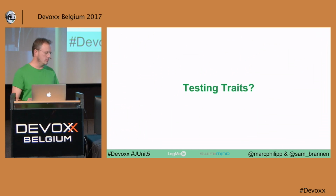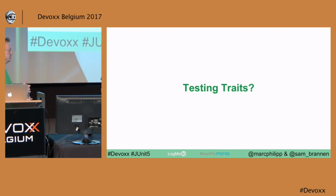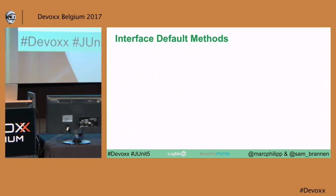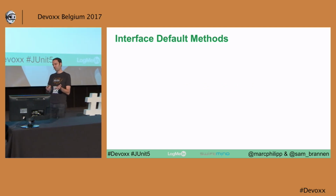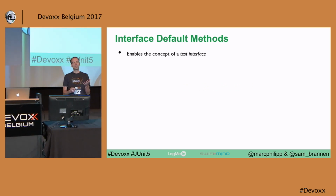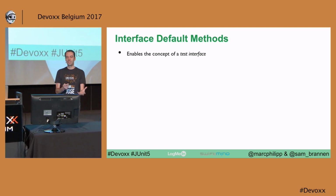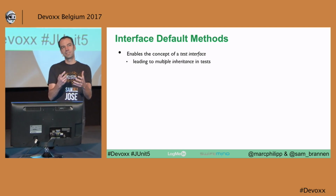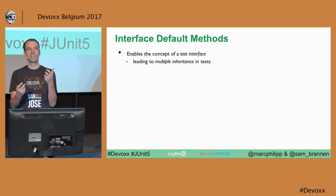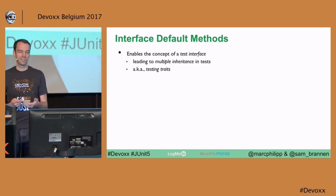So yeah, testing traits. What are testing traits? Java doesn't really have traits, right? Not really, no. But they have interface default methods now. So that's kind of what you can call testing traits. So we support interface default methods, and this enables the concept of a test interface. So you can inherit from multiple of these interfaces and define tests as interface default methods. So we actually inherit testing traits.